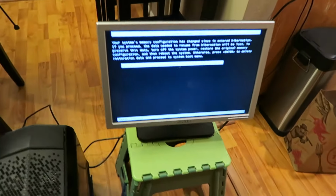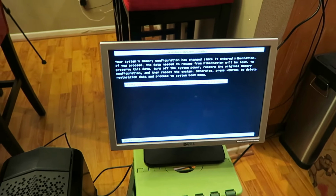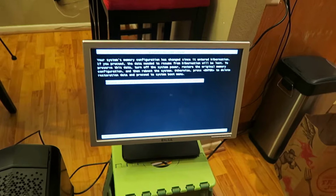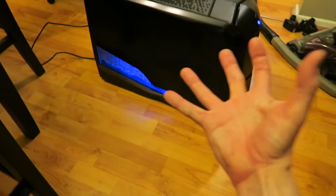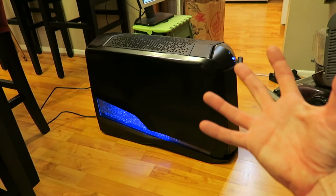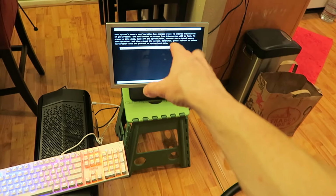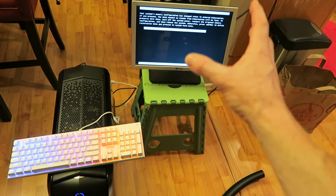What is this? Your system's memory configuration has changed since it entered hibernation. Delete restoration data and proceed to system boot menu. What does that mean? Okay, I'm gonna have to look that up before we go. Oh, it's alive, my friends, it's alive! Well, ladies and gentlemen, the only thing I can think of is because I found this hard drive and it came out of a laptop, the memory configuration is obviously like, I don't know, really, I'm not really sure.